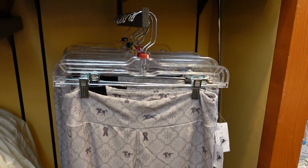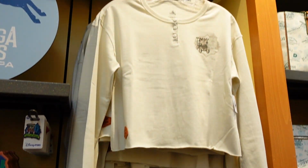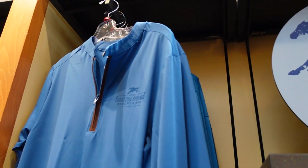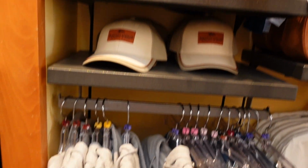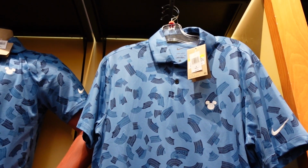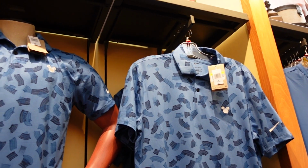You've got these cool, looks like pajama pants that have horses on them. There's some leggings. Even a nice shirt. A nice long sleeve throw of sorts. You get some Disney Vacation Club hoodies. And then some golf shirts. Of course, with that Lake Buena Vista golf course nearby, very appropriate to have.